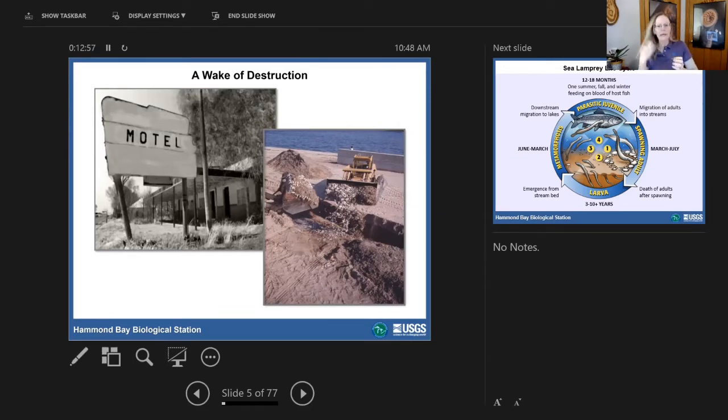And again, the only lake that lake trout survived in was Lake Superior, because it was the last lake that sea lamprey invaded, and it was the first lake where the sea lamprey control program was implemented.